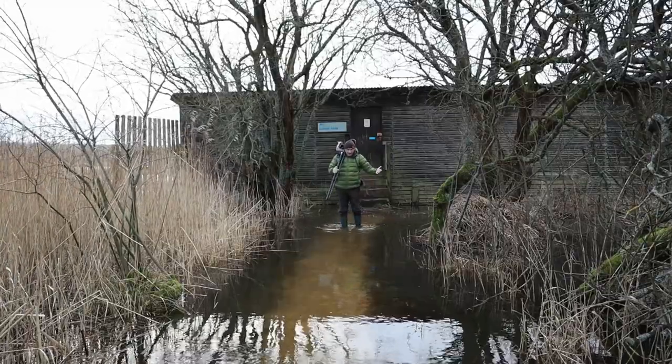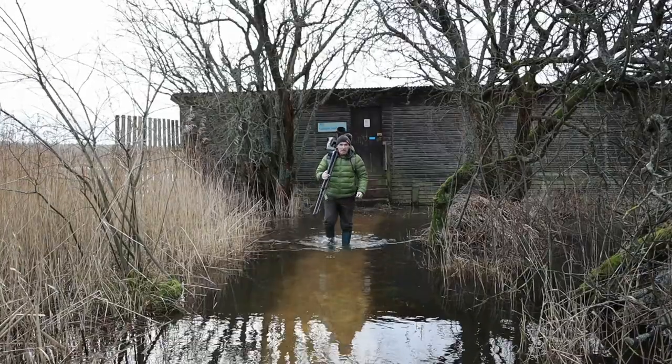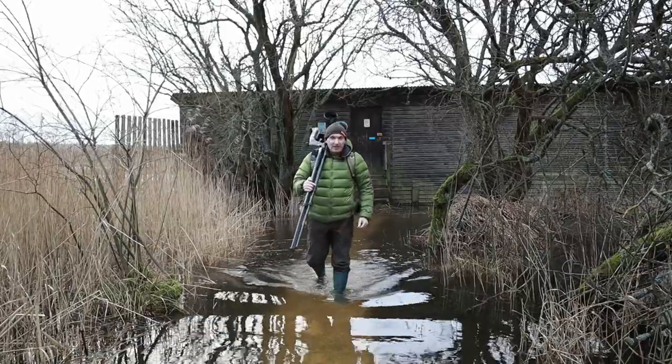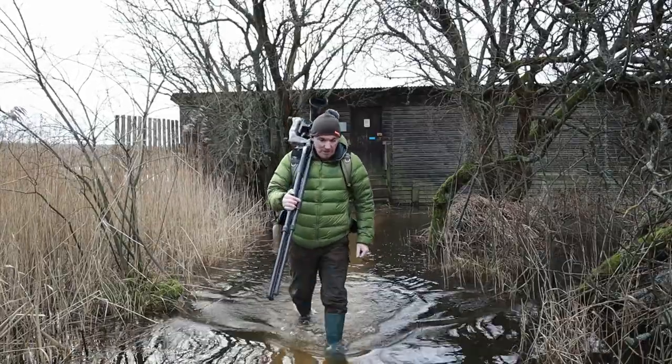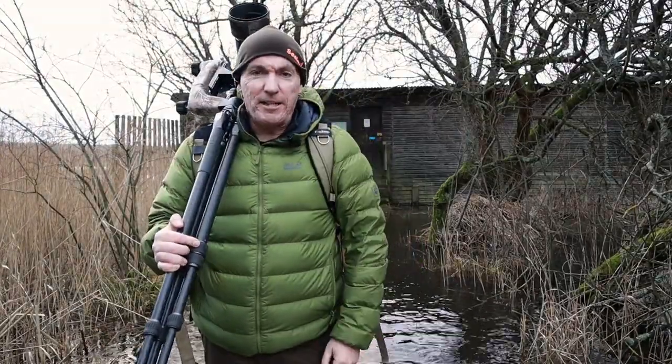And it's a little bit wet today. Yep, here in the UK we have had lots of wind and rain, and a lot of these reserves are now very wet and underwater. So yeah, I've just spent about 3 hours here at the Lower Hyde this morning. Came here when it was dark, had a really good morning.